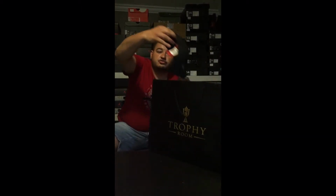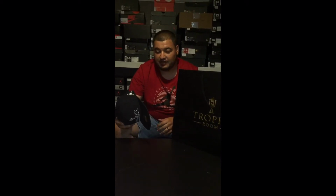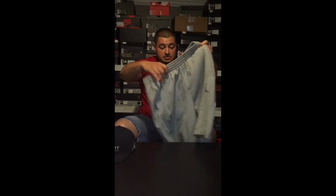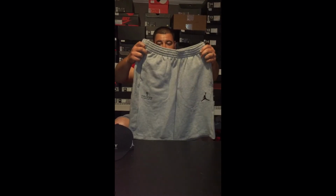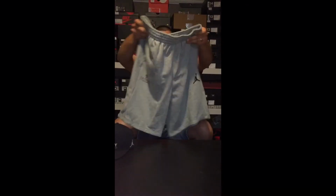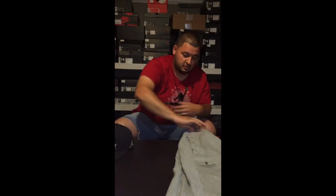Now, I did not get any shoes from there, but I did pick up this nice Trophy Room snapback hat because I feel like you can't get anywhere but there. And then I also picked up, scoot back, these Trophy Room Jordan shorts. Very nice. Got the Trophy Room logo. I'm gonna lay that down right there.